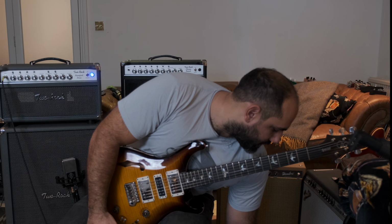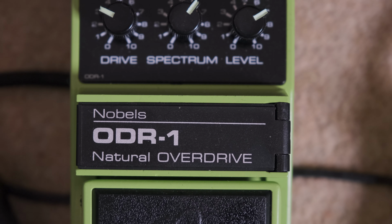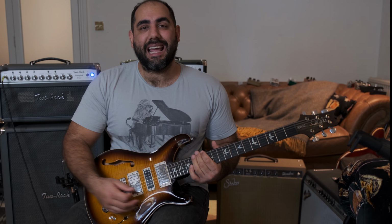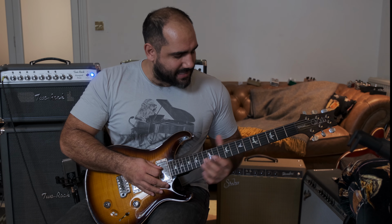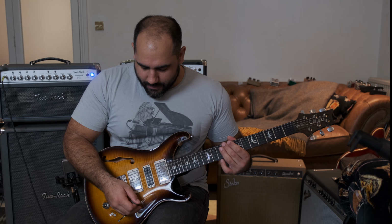So if we compare that to the Nobles, which I already know is a great value for money pedal. I mean, you barely have to do anything with the Nobles to get it to sound great. Every different part of its spectrum, every different part of its gain stage is fantastic sounding. It is the real secret sauce as far as I can see from other people as well. It bolsters the amp. Now let's see if we roll back.